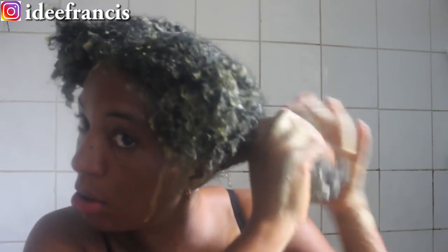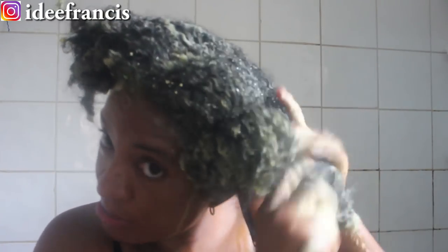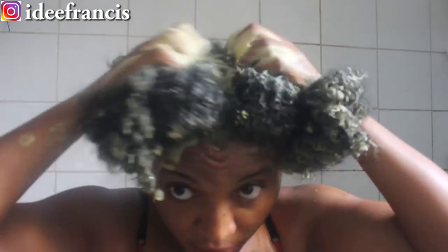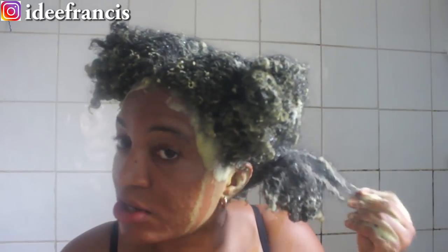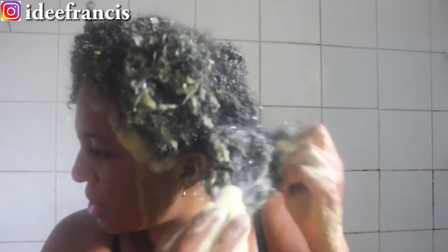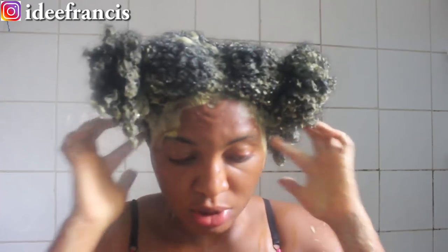Okay, so I've been washing this hair for some time now and it's actually very yellowish over here, but I just have to tell you that I can feel a difference in my hair. It's actually on a softer side, but I have to show you how my bathroom looks, so it's not an easy thing. Let me just show you how it looks.